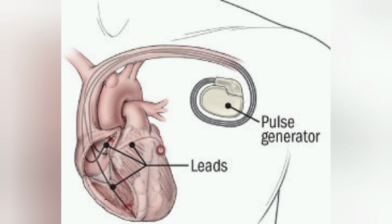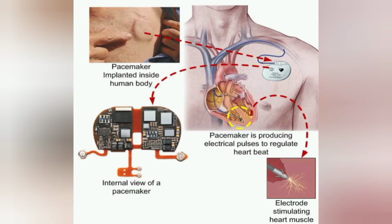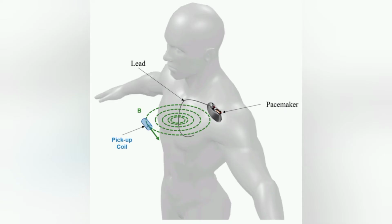A pacemaker is generally implanted under the skin nearby the heart area to manage an irregular heartbeat. Some advanced pacemakers also have sensors that detect body motion or breathing rate and signal the device to increase the heart rate during exercise as per need.